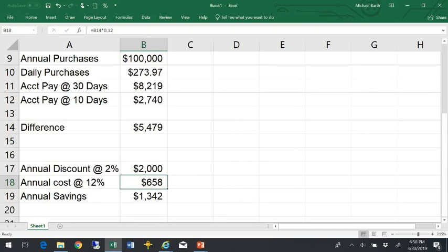Okay, this hardly seems worth it, right? Well, start adding some zeros on there, and pretty soon you're going to have a company that's making pretty good money simply from paying their bills on time.